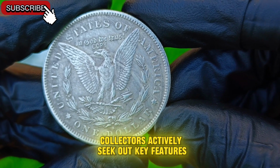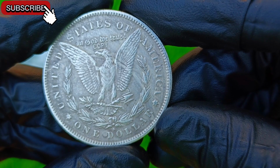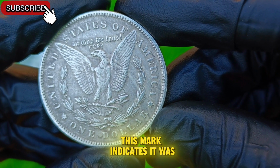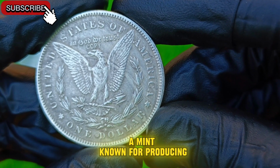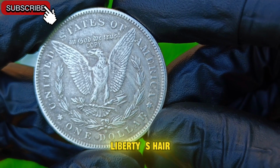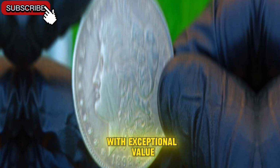Collectors actively seek out key features when identifying a valuable 1892 US Morgan dollar. The most crucial detail is the US Mint mark, found just above the "do" in dollar on the reverse side. This mark indicates it was minted in San Francisco, a mint known for producing some of the finest quality Morgan dollars in American history. Combined with sharp details in Liberty's hair, the eagle's feathers, and the wreath, these features signal a well-preserved coin with exceptional value.